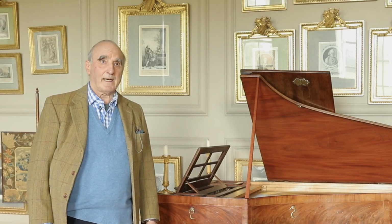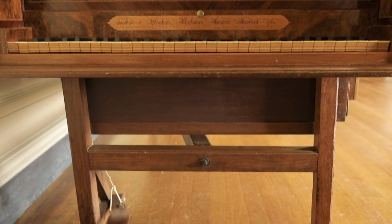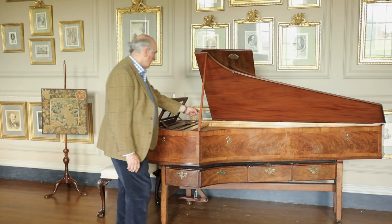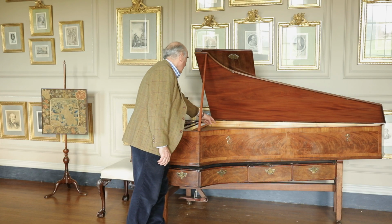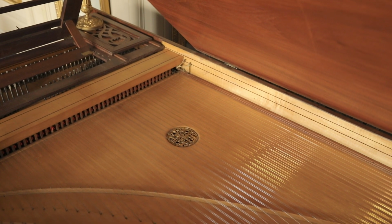This is actually our latest acquisition, this harpsichord. It's a very high quality object. The veneer at the front of the instrument is very wonderfully figured. Inside it has the rose you would expect from Kirkman, a gilded metal rose. And generally it's a very smart object.